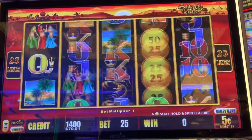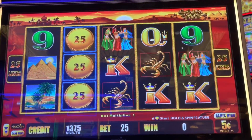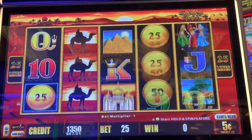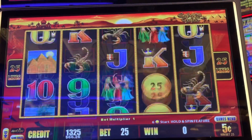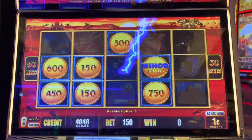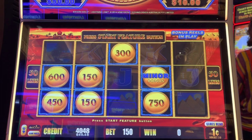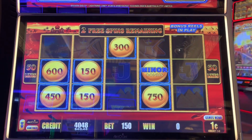A couple of last spins here. Come on, three more. I'll bring you back on the next one. Alright guys, picked up another bonus here. Got the minor for 50. So we'll get this major to drop for 658.